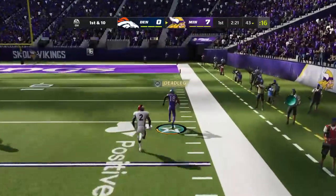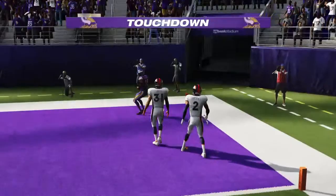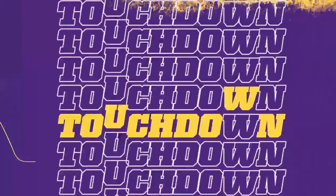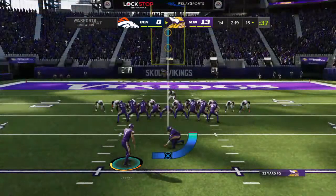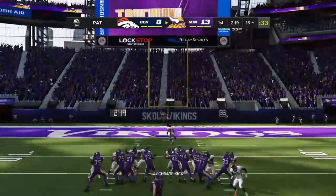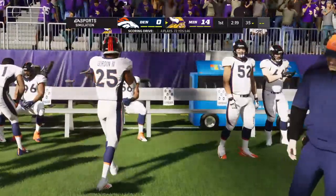Cousins' throw pulled in by Jefferson. Touchdown, Vikings! Justin Jefferson, 57 yards. And the Vikings have taken a 13-0 first quarter lead. Point after, right down the middle. And that'll make the score 14-0.